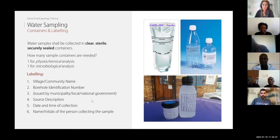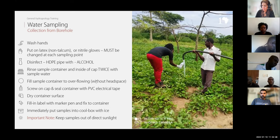And then we want to have a source description: if the water is from the tap, from the borehole, or from the tanks. And then we have a date and time of collection, and then the name and initials of the person collecting the sample. At this point, it can also be good to identify if it's for monitoring purposes or if it's the initial water sampling.